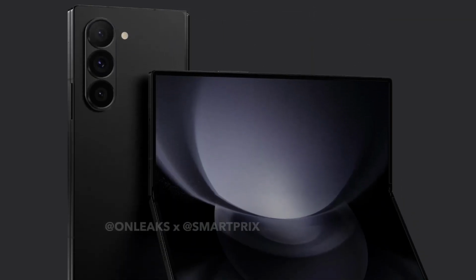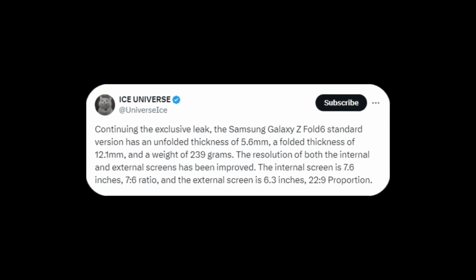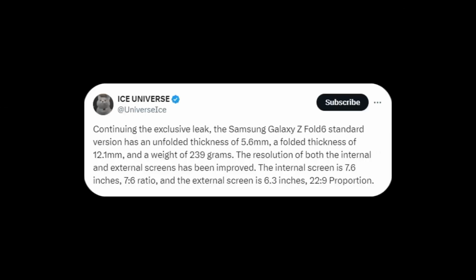But there's more to anticipate. Ice Universe also provided insights into the phone's internal and external displays. It's reported that the Galaxy Z Fold 6 will feature a 7.6-inch inner display with a 7:6 aspect ratio and a 6.3-inch outer display with a 22:9 aspect ratio.